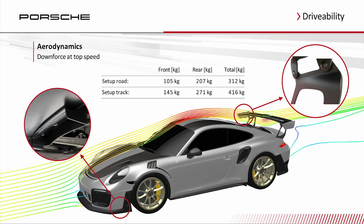The aerodynamics plays a big role in the overall performance of the GT2 RS. There are 2 different setups, one for the road and one for the track. Adjustments can be made on the rear wing uprights and at the front splitter. The road setup allows for 105 kilograms of downforce at the front and 207 kilograms at the rear with a total downforce of 312 kilograms at top speed. With the track setup, the front produces 145 kilograms and the rear produces 271 kilograms with a total of 416 kilograms of downforce at top speed.